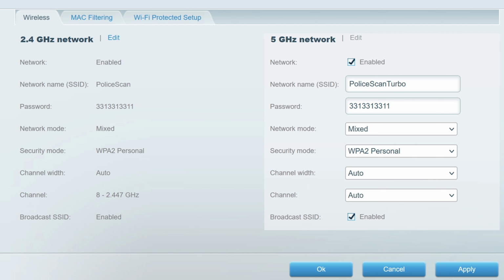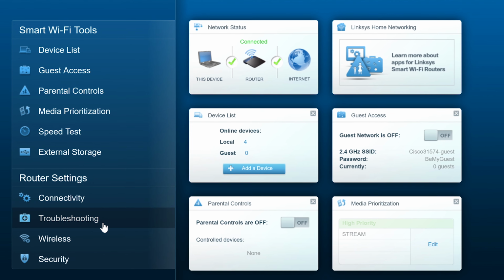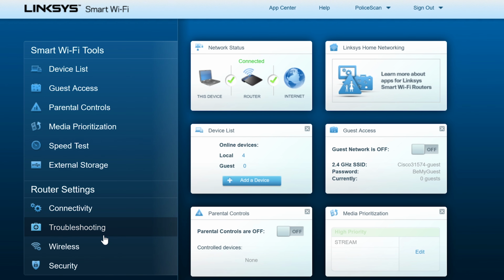And for that, we have it named Turbo. It's the same name, but we just added Turbo on it. So if you want that fast speed, you want to connect to that one. And we're just going to click OK. Sometimes you reboot the router, or you don't have to. In this case, it didn't. And it should be working just fine.